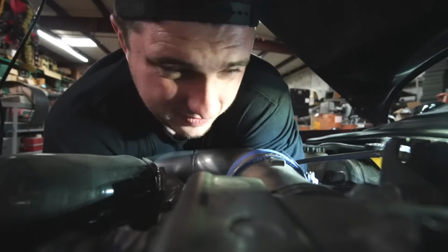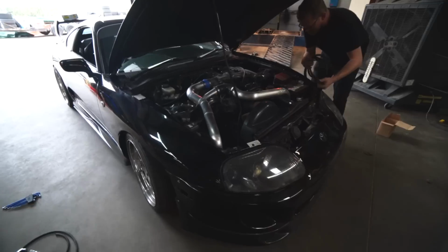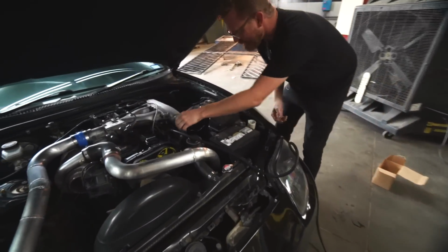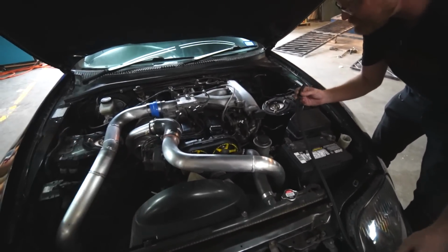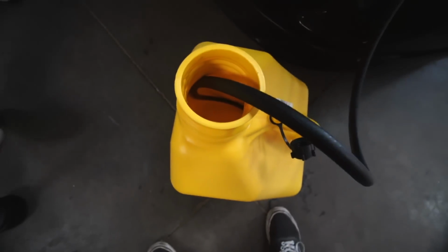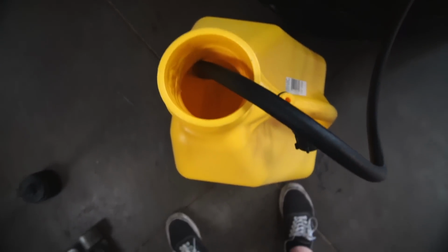Top 10 least comfortable positions I've been in today. Ladies and gents, wastegate is on, and we've got a sick method to drain the E85 that's currently in the car out and put our race fuel in. All right, we are draining the E85. It's flowing? It's flowing. All right. It's kind of like if a 65-year-old goes pee. It's like that kind of flow.